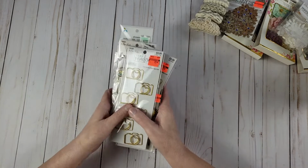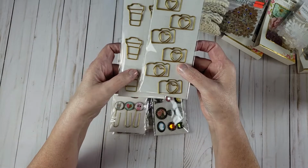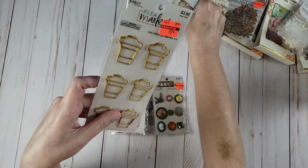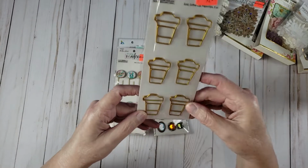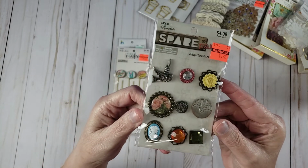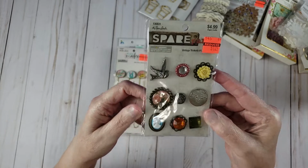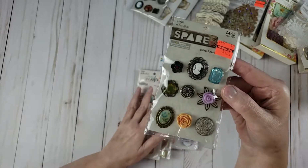Okay, next thing we have are some embellishments. And first two items here are some paper clips. These are from the Paper Studio, and they were 99 cents. And I have some cameras, and then also some coffee cups. And these are like a brass color. It's like a gold, but kind of brassy looking. And then these are from Paper Studio as well. They're called Spare Parts, and they were $1.24. And I got two different ones. I got this one, and then I also got this one.